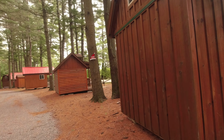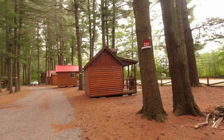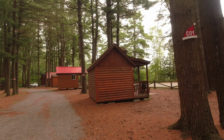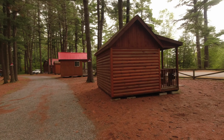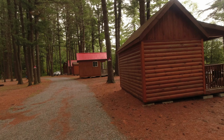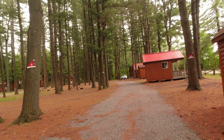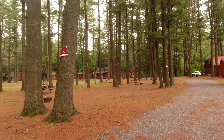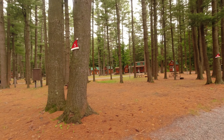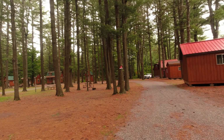These are some of the cabins here at Santa's Village, Whispering Pines. There are different types. Some have just beds inside of the cabins, and some are full cottages that include a kitchenette and a washroom. So just check out the site for your preferred booking accommodation type.